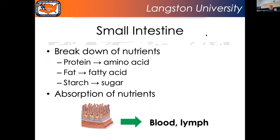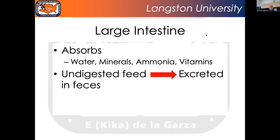So small intestine is the main part that absorbs all the nutrients in the form of amino acids, fatty acids, and sugar. And all those nutrients are absorbed to the blood and lymph, and some of them are used immediately, and some of them are stored in the liver. In large intestine, there is absorption of water, minerals, ammonia, vitamins, and after that, all undigested feed is excreted in the feces.